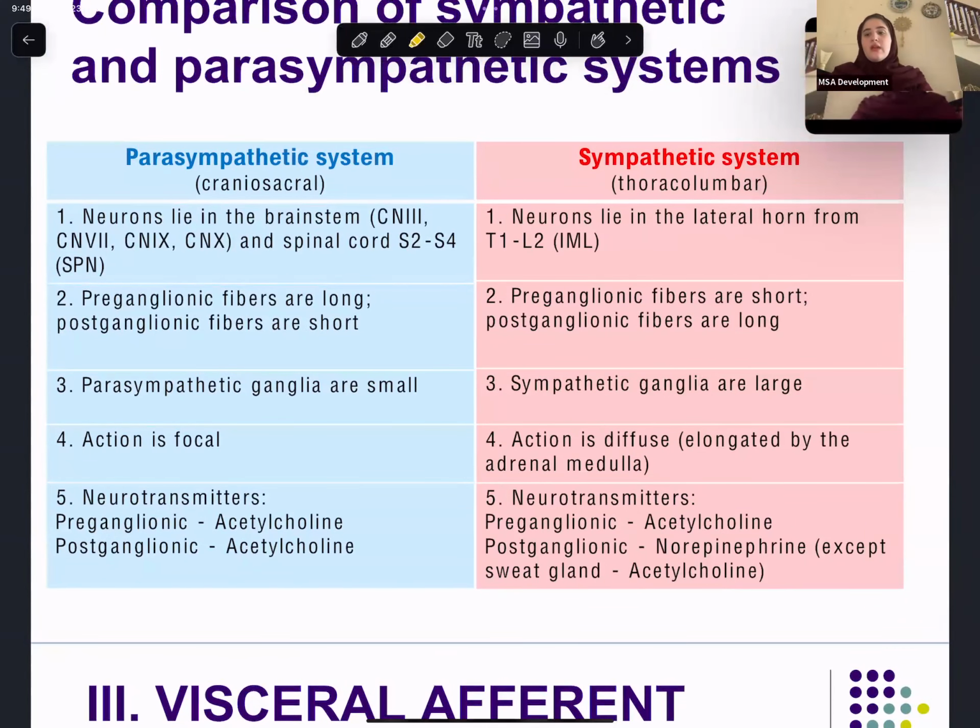Okay. Now, the action is focal in the parasympathetic, so it's directed toward the action that we need. Like, okay, I want you to contract, it contracts. But in the sympathetic, the action is diffuse. And what does this mean? They're saying that it's elongated by the adrenal medulla. Now, think of it this way.